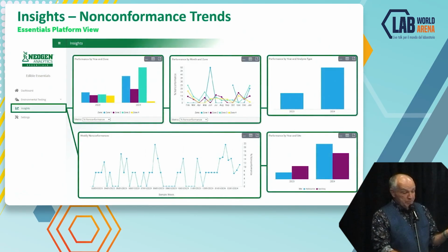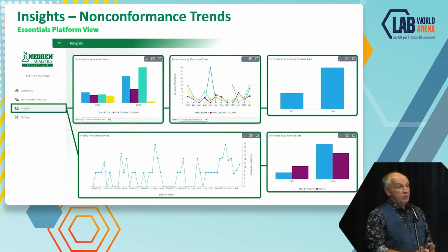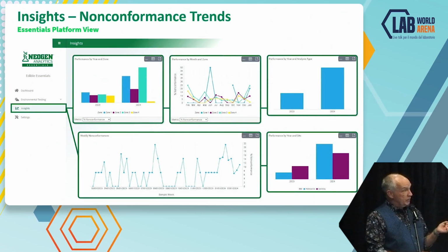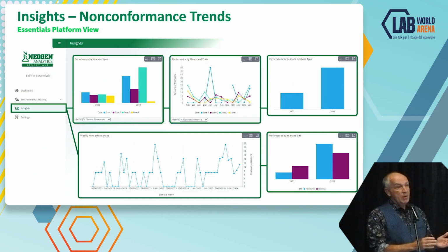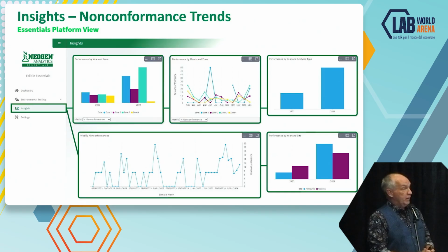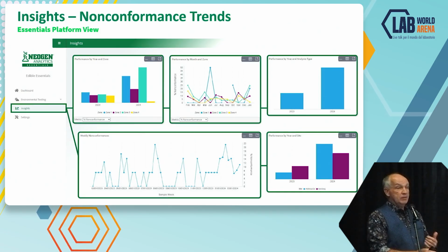Going to the system, you can say, okay, show me what's going on. You see trending results. You see a reporting about specific test points. You can compare months, years, seasons. So seasonal effects can be shown. And you see if everything is under control or if there is something going on.